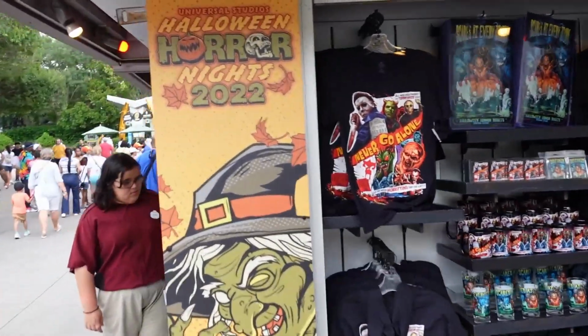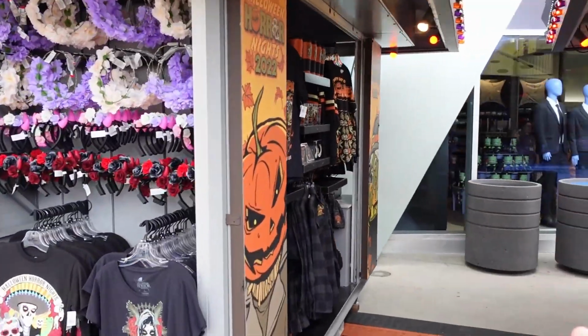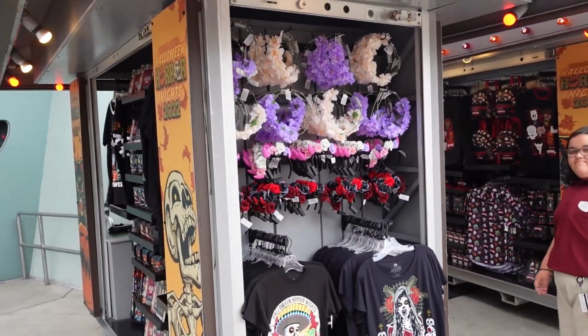They'll be all throughout the park, throughout the entire evenings, where you can buy merch, so you don't have to go into one specific store. Usually have similar merch at all the different kiosks, but there will be some different ones here and there, depending on what you're looking for.